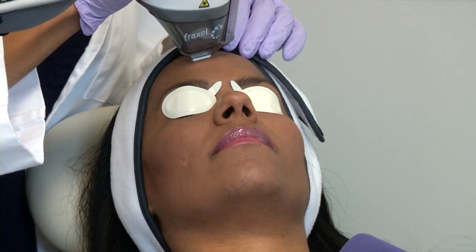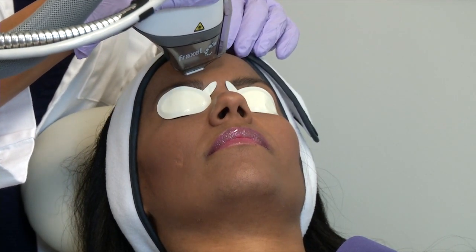stretch marks. So the latest technology, which is what we have in this office for the Fraxel, is called the Fraxel Dual Laser. And it's called dual because it has two wavelengths. One that works for the brown marks and sunspots and melasma, and the other that works for deeper wrinkles, acne scars, and other deeper indications on the face.